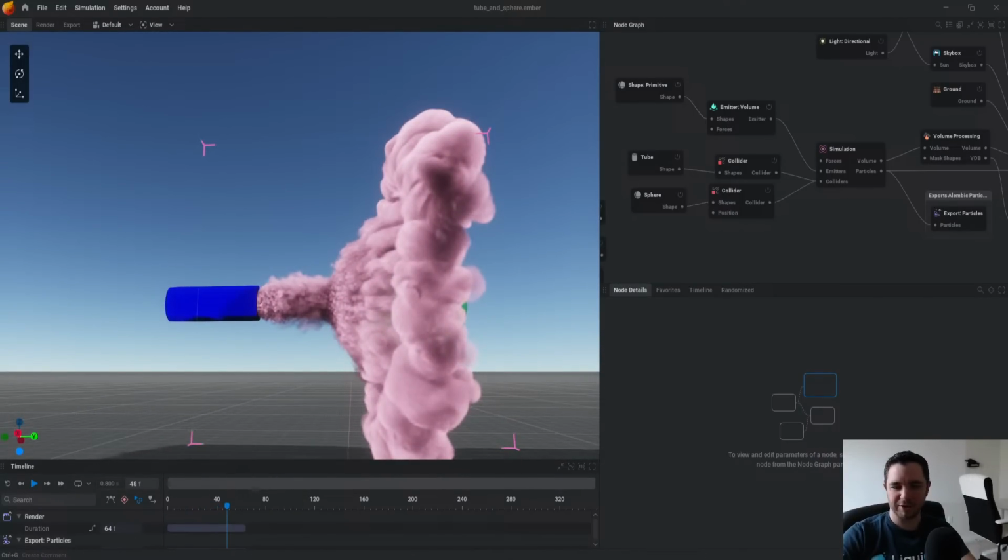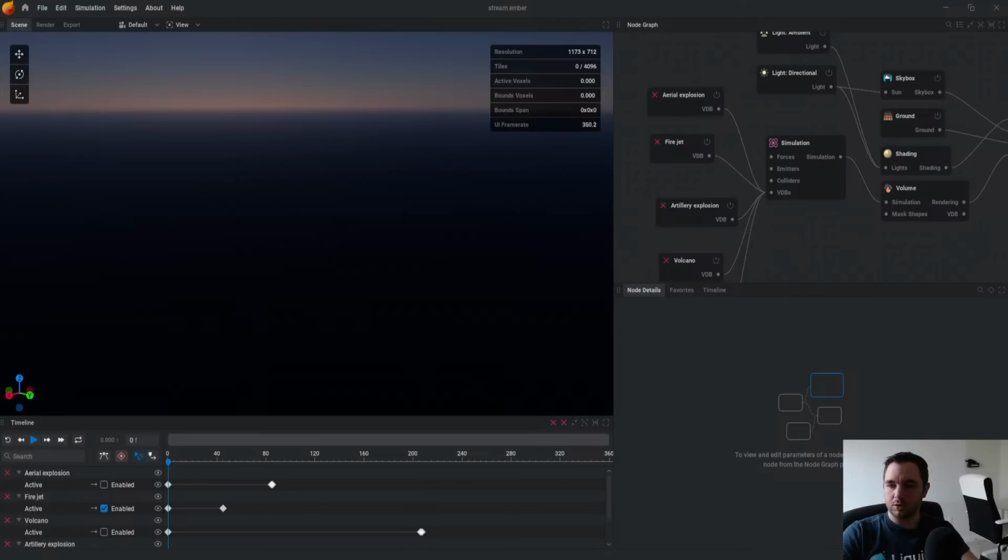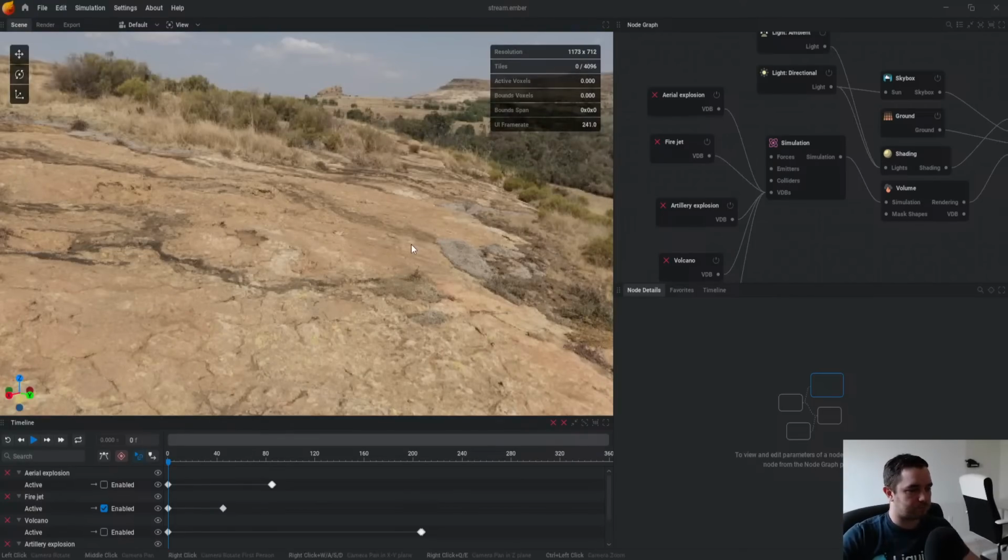So let's go ahead back to our presentation stream, and I'm going to close out that EmberGen. Then let me take the time to load up the sparse EmberGen. We'll load it. Let's say discard. And let me go ahead and load my first project, and then we'll transition over to the live thing. It's just going to take a second for this demo to load because it has to load a bunch of VDBs. So let's see, stream with camera. Cool. So here we go.